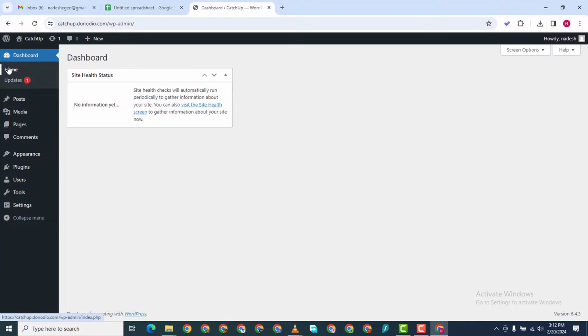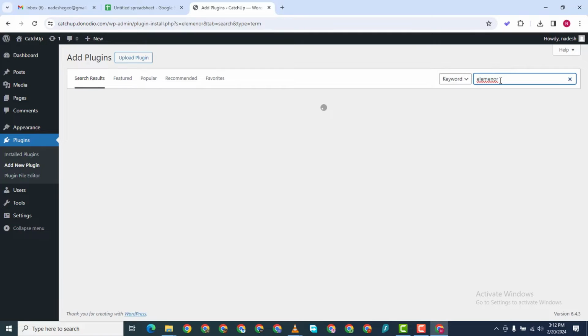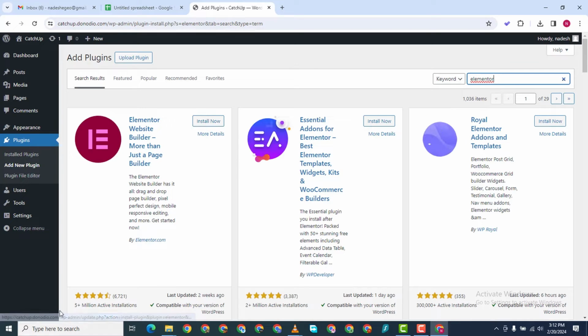So we want to start by installing certain plugins. We'll just come to the plugin section and then we are going to come to add new. And then we'll start by installing Elementor. Search for Elementor. I made a mistake. Elementor. So this is the one. You see it has 5 million plus active installations. Go ahead and install it. It's installing.